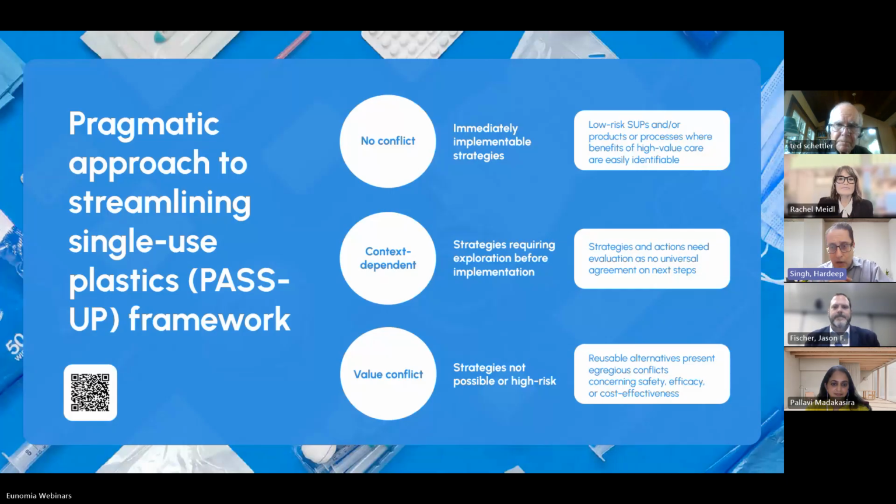The second is the context-dependent category. That's the one that, hey, we need more research. Remember, we were talking about let's do more research and let's get more data. The second category of what things we should work on in the next few years is in that category, where we need to explore more. We need to have a conversation.